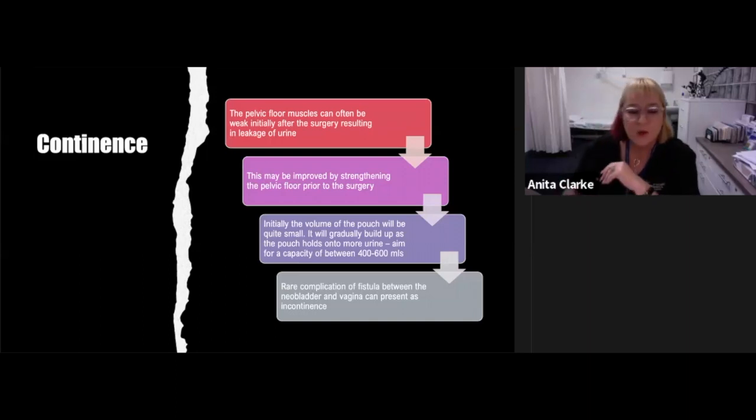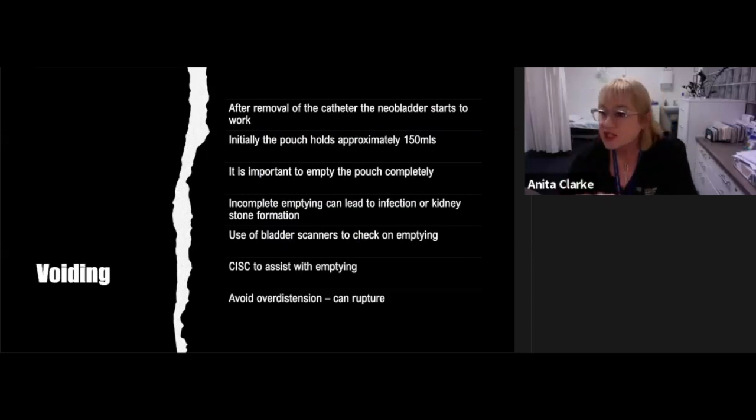And so what we need to do is to just be patient. As I said, the capacity of the neobladder will build up. It's important to try and keep the neobladder empty. And in that early phase, when it's not very full, it can actually be quite hard to empty it.